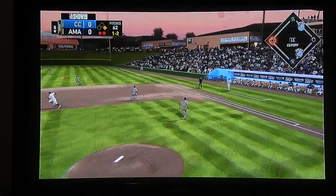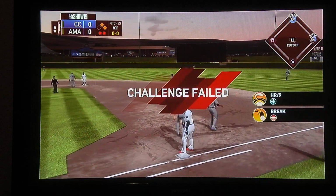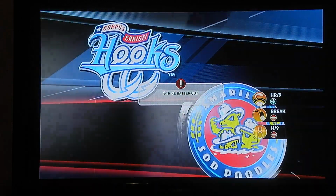Drilled to the right side, and a backhanded reach at first, but he can't flag it down. 2 runners on, 2 outs. Challenge failed again. That's 3 hits for them.